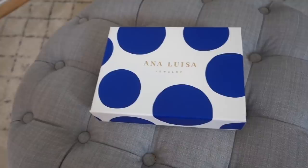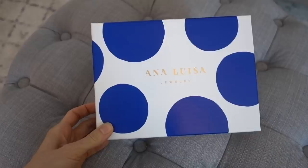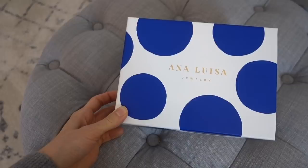Guys, so I just did my Vlogmas and I haven't put on any sunscreen or anything, but I wanted to share this with you. I got an Ana Luisa order that came in the mail yesterday. I'm gonna put the jewelry on and wear it today, so I wanted to unbox it for you guys. I'm really loving the pieces that I've been getting from there.